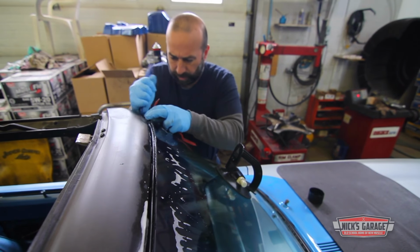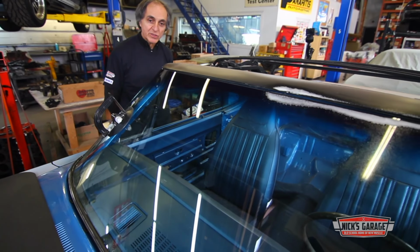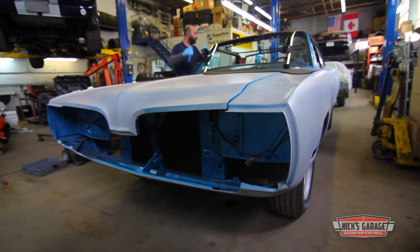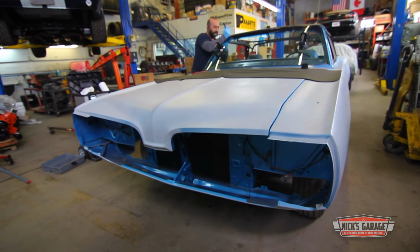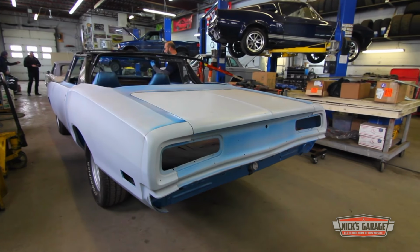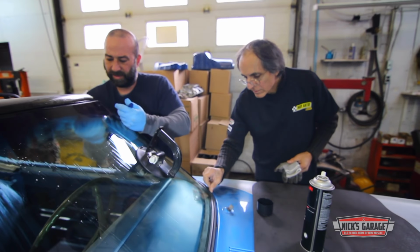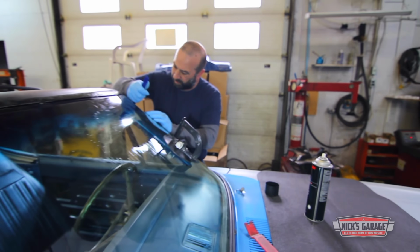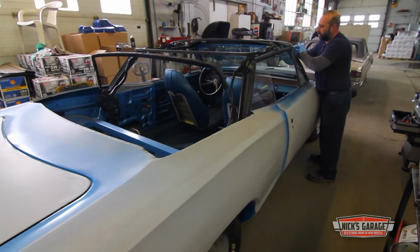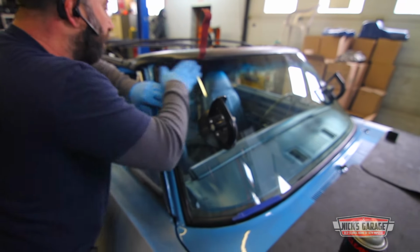Here we got a B5 blue with a blue interior, and a lot of people love this color combo. It's beautiful and it's rare. One of 16 with a 440 matching numbers, 4-speed, right from the factory. This car left the factory with a center console and a beautiful Hurst chrome 4-speed shifter. The shifter is one of the few pieces that went missing while the car spent some time in the junkyard. But tonight, Nick is going to an undisclosed location to meet with an unnamed person, and if everything goes right, he should be coming back with just such a shifter. We'll be sure to keep you up to date on this one.